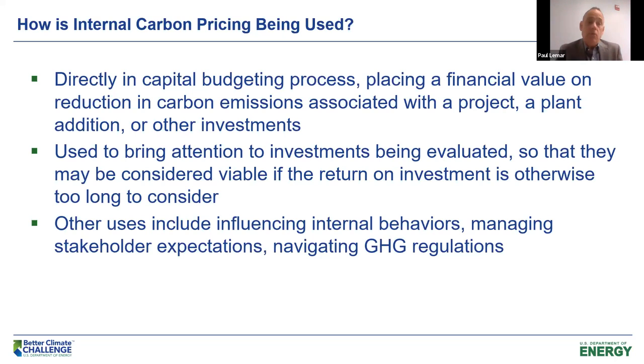But there are other ways to do it. We see partners that weren't quite ready to take that step, and they were using it to bring attention to investments, almost like a tiebreaker. They look at investments with their standard practice, but then have a second lens looking at what the decarbonization impact is financially of this project, and that appears to be a good stepping stone into the first bullet.